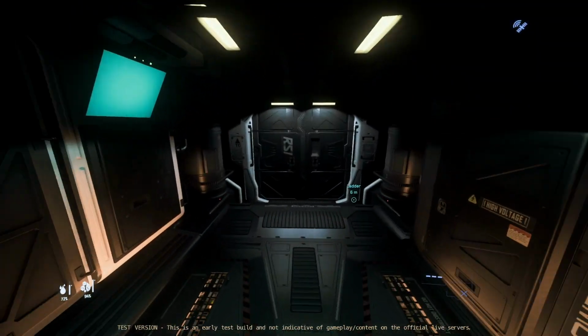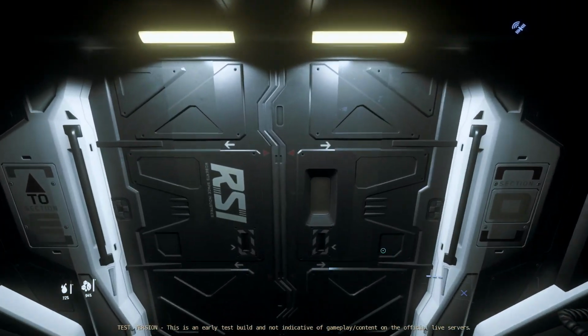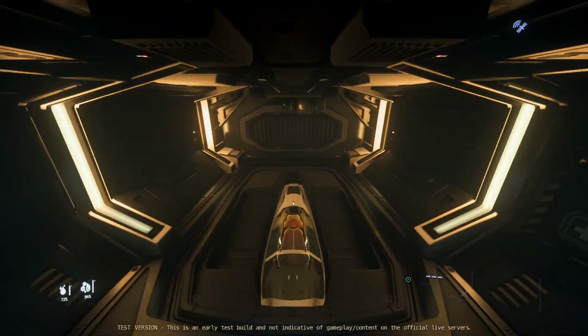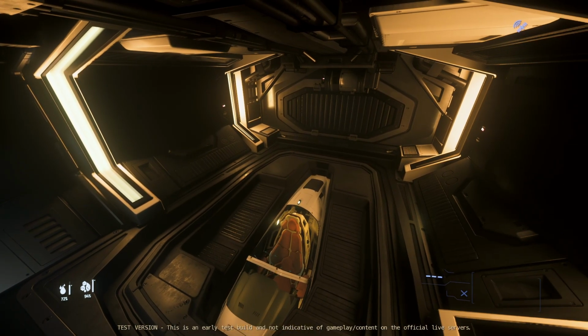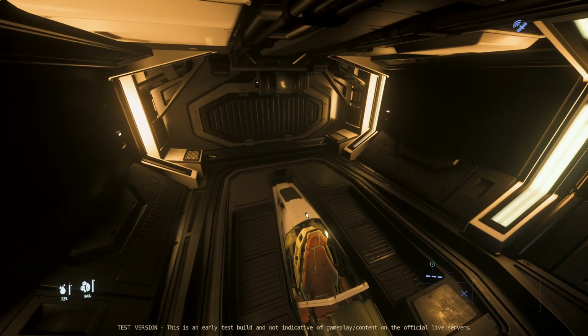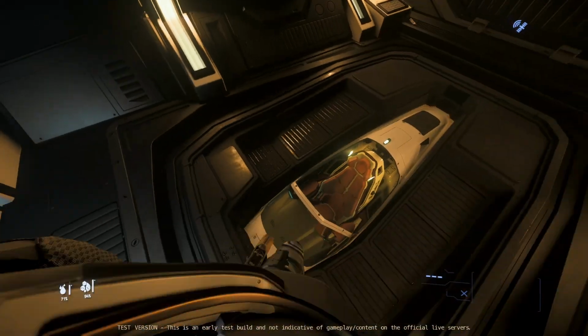Before we get there, we go through a little room which has some modules to the left and to the right. Going forwards again, and here we enter in towards the snub fighter room. This includes a P-72 Merlin. As you can see, there's a decent amount of space back here allowing us to enter into the snub fighter. Now this is it for the ship tour, and I will show you the snub fighter later on in the video.